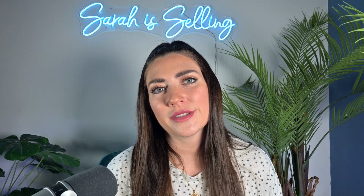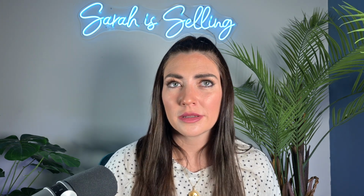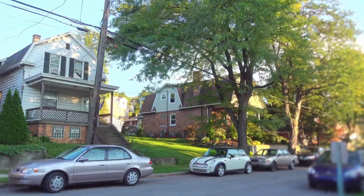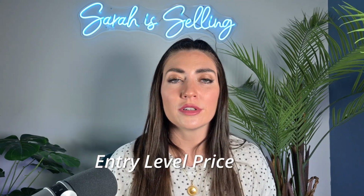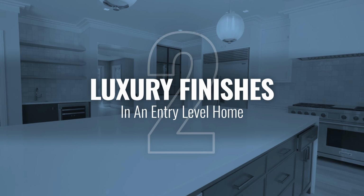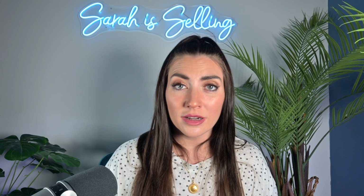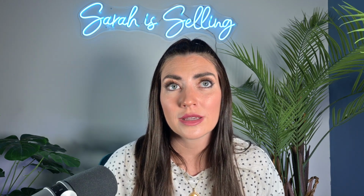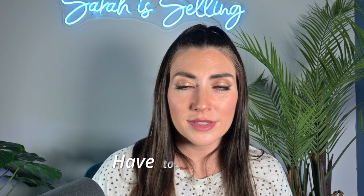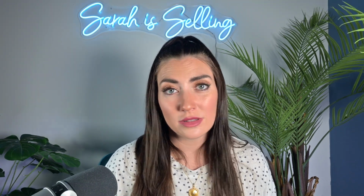Another one, and I actually see this more often than I'd like to admit, but if you have a property that's in a transitional neighborhood, a very much like working class neighborhood, I don't wanna say like lower end, but maybe more like entry level price tag in our market, you're not going to want to put luxury finishes in a home like that, because the buyer for that is probably not going to be a luxury buyer, and you are just spending money that you're never going to recoup, because more often than not, people who are buying in the lower price ranges in our market are people who have to be, right? Unless they're investors and they're gonna flip, but even so, flippers typically understand the market well enough to know that luxury finishes don't go in a lower end home.